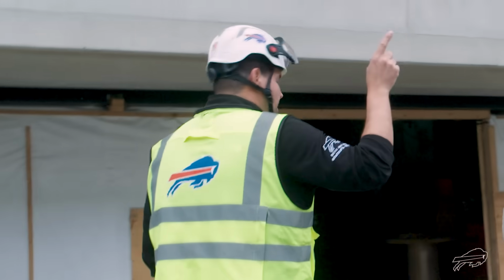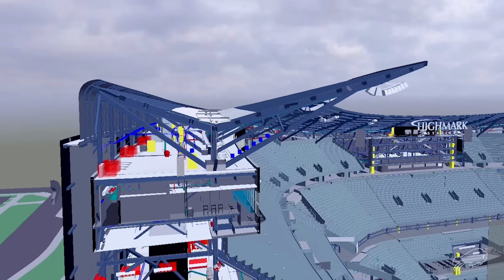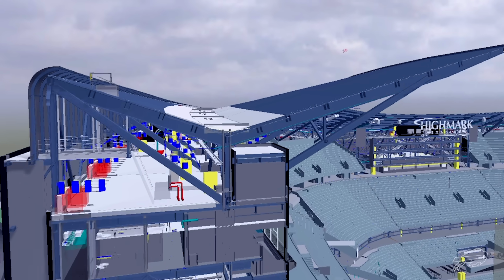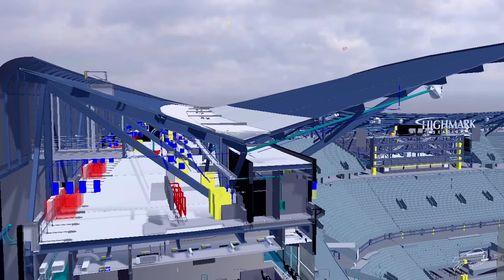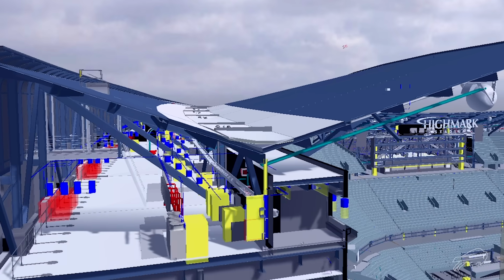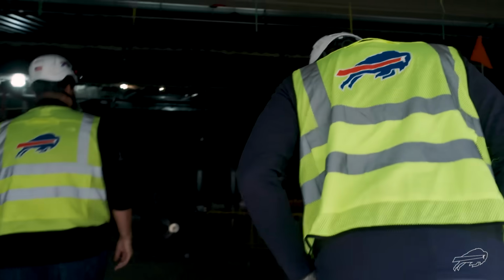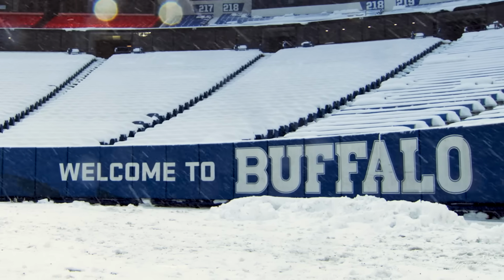So the canopy has a snow melt system in it. It's a big V, so all the snow will go to the middle. Snow melt is in the middle of that V with drainage. So snow will go to the middle, it'll melt, and then come down the drain and out. That's cool. How the hell do you test that? Flip it on and wait for snow.